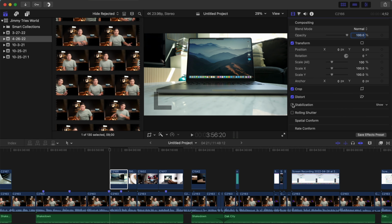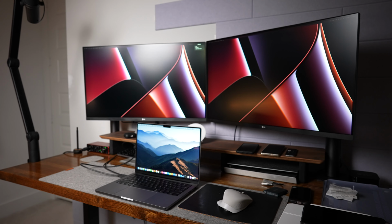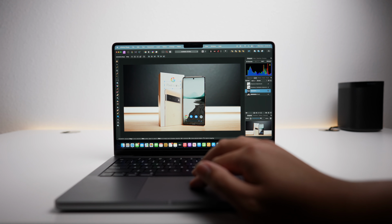Even stabilization, which used to take forever on my older Intel MacBooks, is cut up like fine sushi in a matter of seconds. Having multiple 4K displays plugged in and dozens of tabs open are no struggle for the MacBook Pro. And editing 24 megapixel photos in Affinity Photo always goes without a hitch. So from a content creator's viewpoint, this machine feels almost perfect.